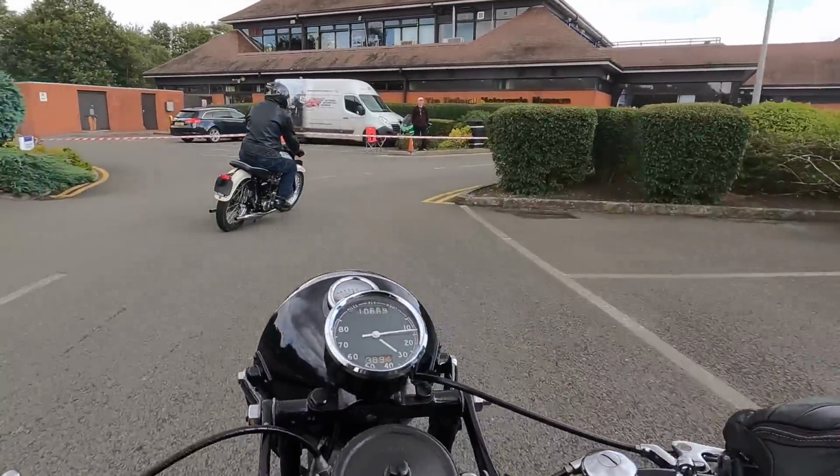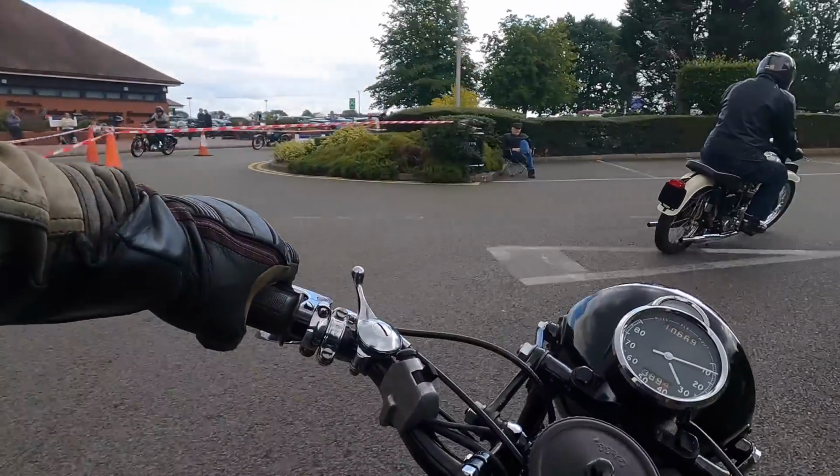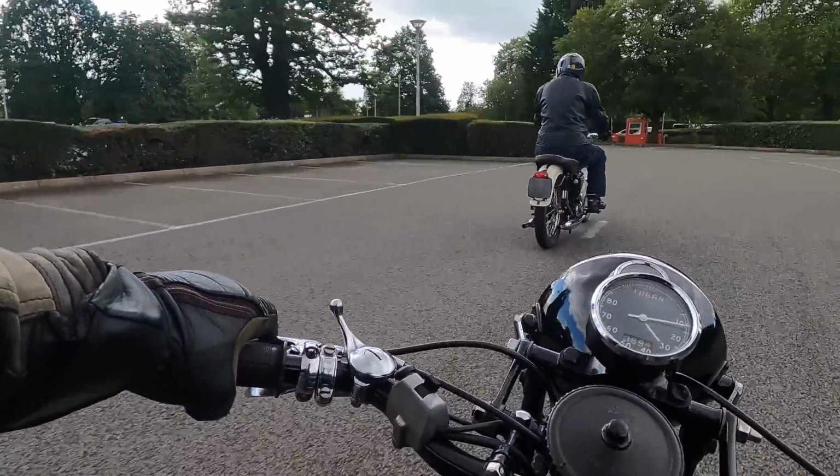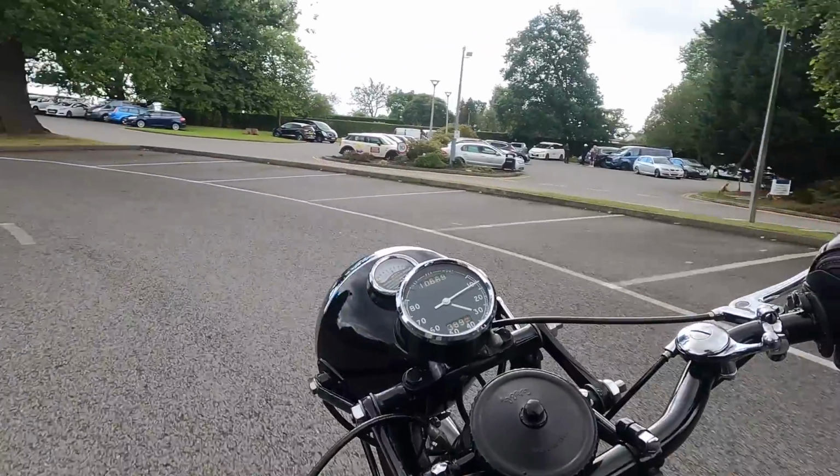Following my advice, the first bike that Tom jumped on was the Velocette KSS. These 350 overhead cams are absolutely gorgeous little machines. Their engines feel just superb. So a brilliant first choice for Tom.